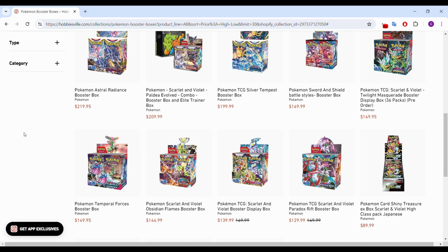which in this example is the cheapest. It's not always like this. I do notice that Hobbiesville normally has very competitive prices. Sometimes Cans and Games will do a blowout sale. They blew out their Paradox Rift actually like a month ago for $119.99 a box Canadian. I bought a case then. Catch a Card sometimes has really good prices, and sometimes eBay has good prices as well. So you really just have to shop around.